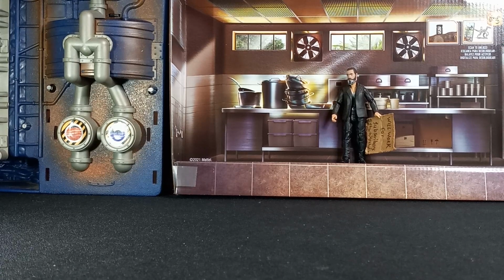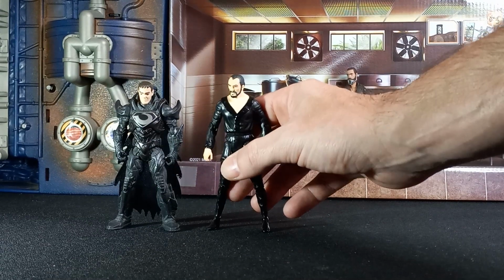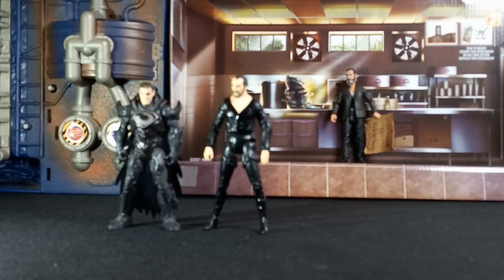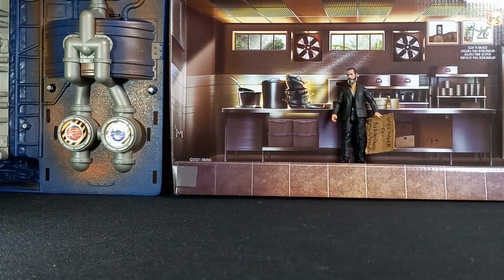Something that surprised me as I was going was Zod. I don't dislike Zod as a character, but I never thought of myself as a Zod fan. But I've ended up with multiple Zods. And both actors did a fine job. I liked to dislike both of those actors in those roles, you know. But you end up with some oddities too, like Harrison Ford.